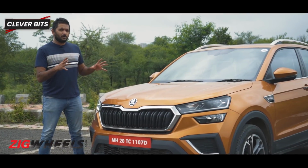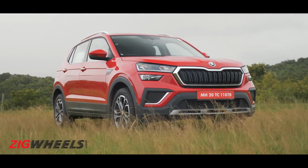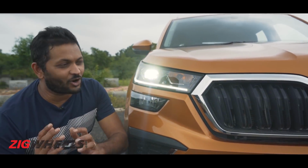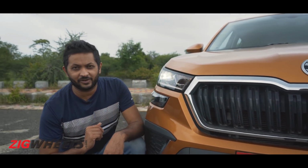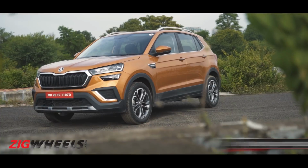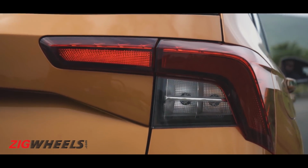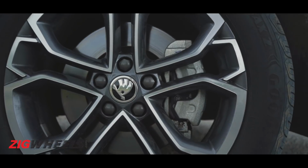Overall, the Skoda Kushaq looks understated, but it does have some very smart looking elements. The combination of the big new Skoda grille and the slim LED projector headlamps gives the Kushaq a classy front appearance. Even the boomerang-shaped tail lamps look really smart. Well, they would have come across as even smarter if they had LED bulbs.